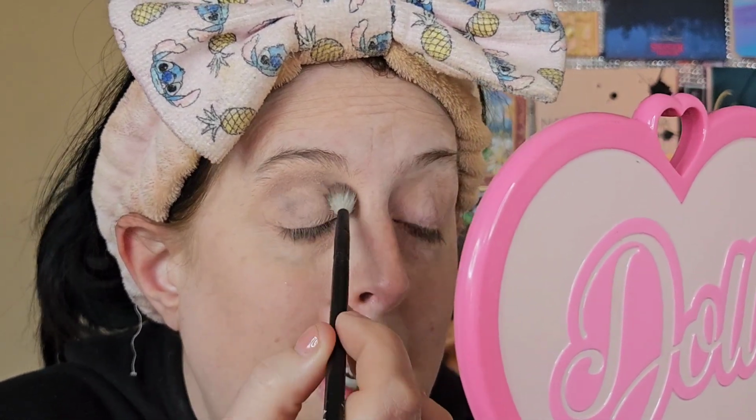Neutral's not me at all. If you're new around here, I am a bright colour lover, but I do like to go neutral sometimes, especially on days like today where it's just quick and simple and easy. I really like that cool tone. This Dolphin Tail is such an unusual shade. It appears like it's going to be a brown, but it's a really cool toned brown, it's just like a grey. I think they really nailed this shade, to be quite honest.